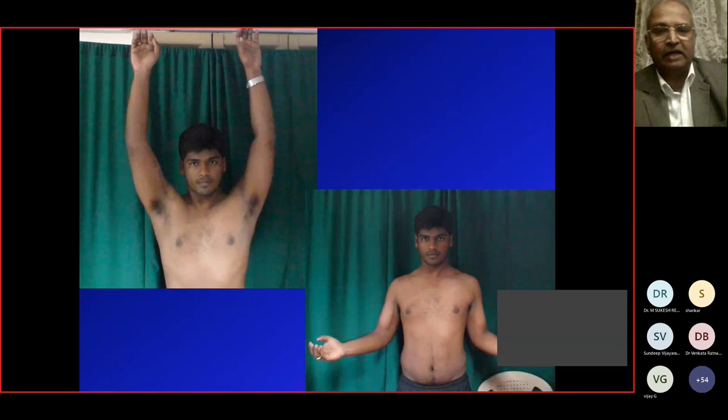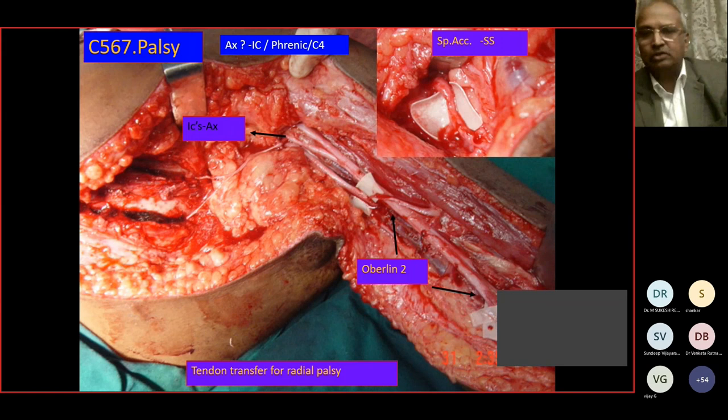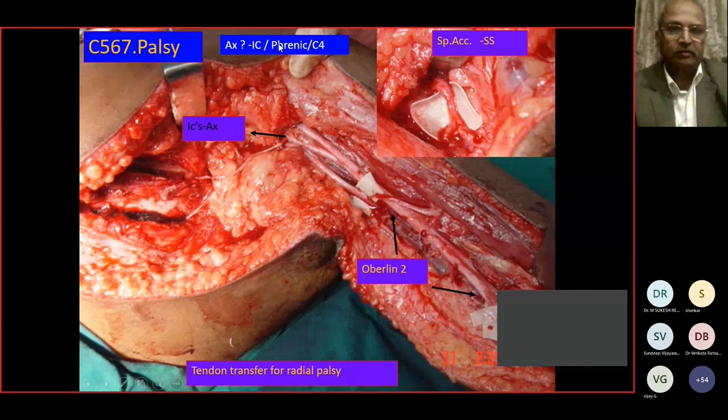So when C7 is also paralyzed, extended palsy, you cannot do the Sohn Sachs procedure or Susan McKinnon's procedure. You cannot take branches from the radial nerve to axillary. So we have to find some other source. Where can we take it? Either intercostal, phrenic, or C4 you can take it, and take a nerve graft or directly. Intercostal means directly you can connect it to the axillary nerve.